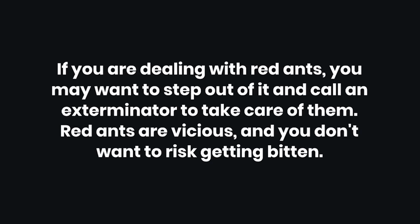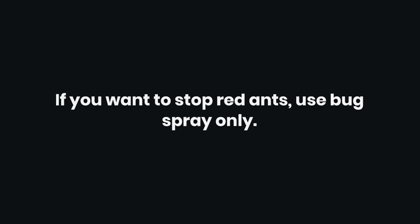3. If you are dealing with red ants, you may want to step out of it and call an exterminator to take care of them. Red ants are vicious, and you don't want to risk getting bitten. 4. If you want to stop red ants, use bug spray only.